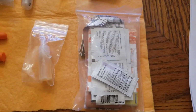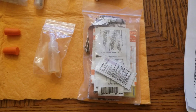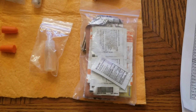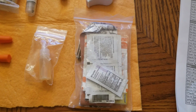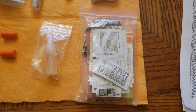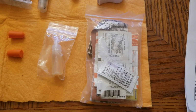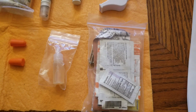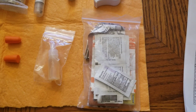Here is my first aid kit. Nothing special. I have some antibacterial ointment in there, and I have toenail clippers, some ibuprofen, some Tylenol, and then some KT tape. I like the KT tape instead of medical tape. I can cut it, it stretches, it stays on a lot longer, and I use the KT tape for blister prevention.